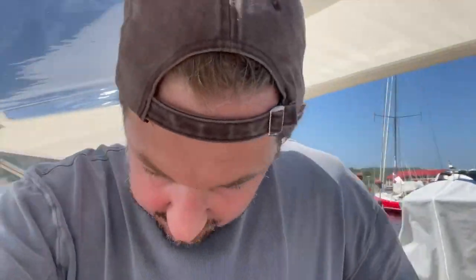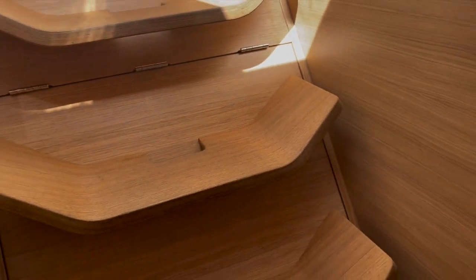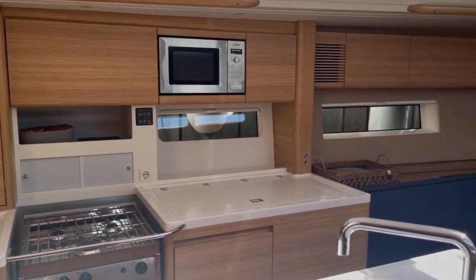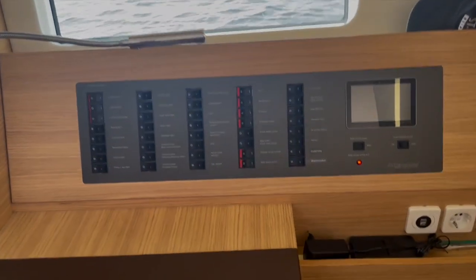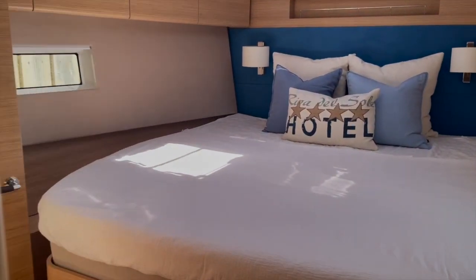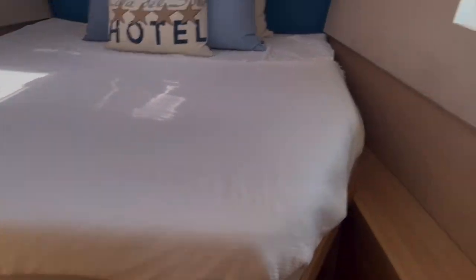This yacht is more than 50 feet. You can see the handles and the wood. It's just absolutely beautiful. A huge sitting area right here. And here you have all the panels and everything. It's a great area if you want to sit and plan your trip. You have a big room right here and a huge bed.